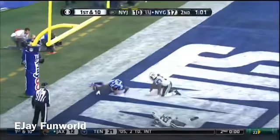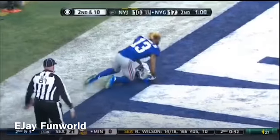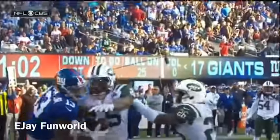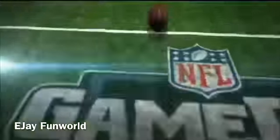Eli going back up top for Odell here. Now, if he catches that, he outdoes the other catch he just had earlier. Couldn't quite come down with it, so 17-10. Calvin Pryor catching a chicken wing right here. Watch this. Boom. Oof. Yeah, that'll hurt your ribs a little bit. So big play for the Jets defense, able to knock that one loose. Catch your breath.